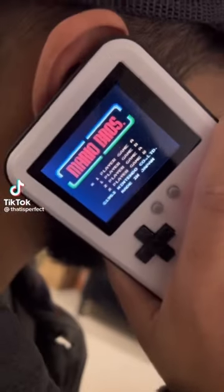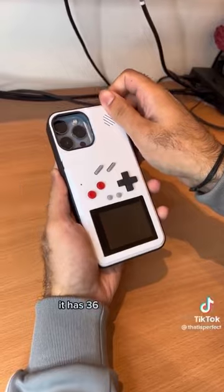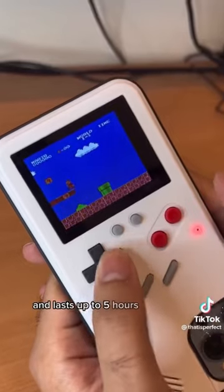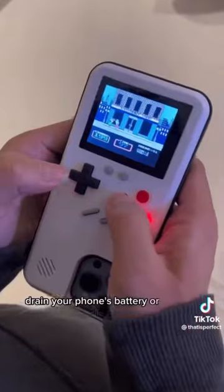Cool Amazon Gadgets, part 102. This device is an iPhone cover with built-in games. It has 36 classic games and lasts up to 5 hours per charge. It has a 2.5-inch color screen and won't drain your phone's battery or use the internet.